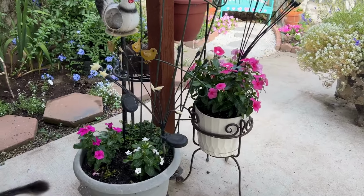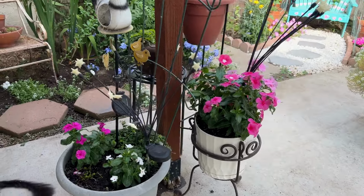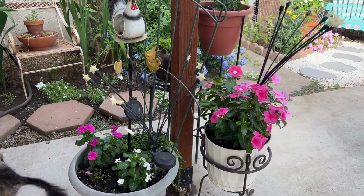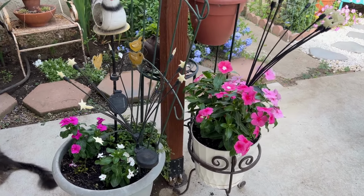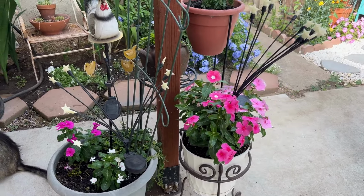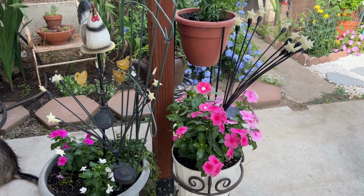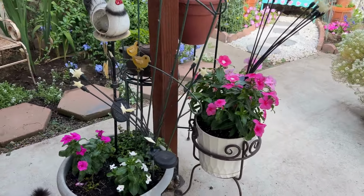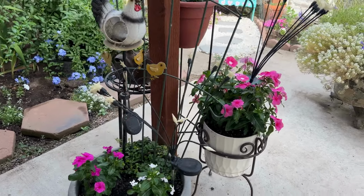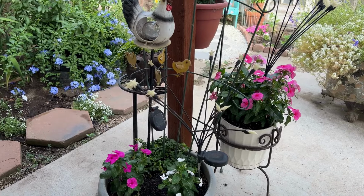And because it's that time of year again, I'm growing vinca. Vincas do so well in California Zone 9B. It's one of the easiest and most colorful and prolific plants I grow in my garden. I couldn't imagine my garden without vinca. So I'm so happy it's time for vinca again.